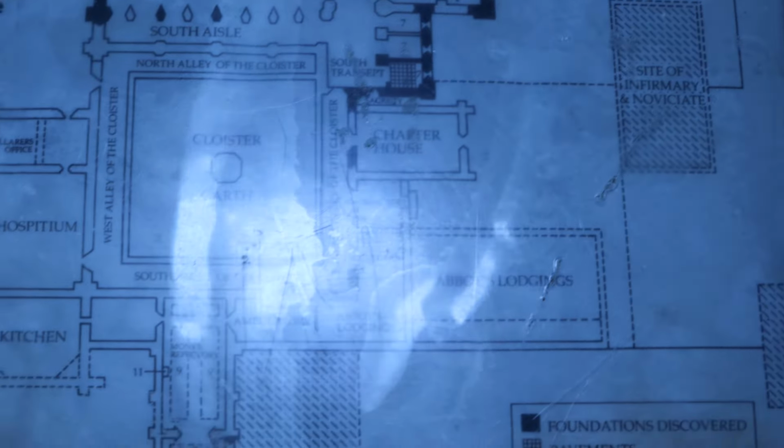Let's go back to the map. So if I put here, in the doorway, right. There's a Star of David on this one. That says there, the hospitium and the kitchen. So it was a doorway. It says hospitium, so I'm presuming that's like the medical bay. Abbot's lodgings is to your right.